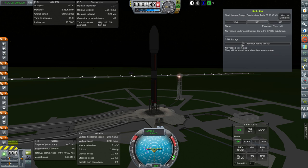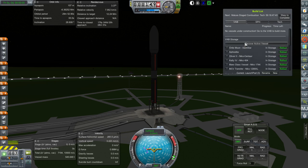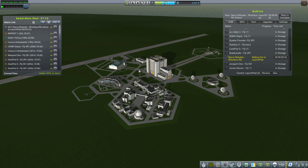Recover active vessel. Shouldn't be... Ah, here we go. Alright, well, the Jovian Demon was recovered. I think we'll send up the Nerva refueler first, then, and then send Joveport 1. Though Joveport 1 might be able to transfer directly without the Nerva, we'll see. But let's do the whole Nerva refueling thing first.